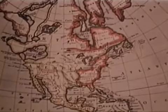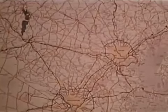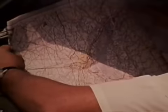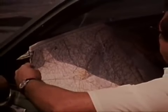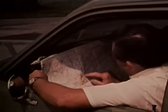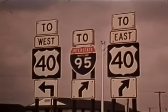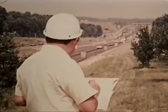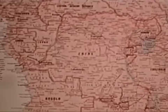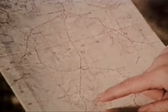Always there was the effort to improve the map-making process, to update maps and make them more useful. The more accurate the map, the easier it is for a traveler to reach his destination. For a construction engineer to plan a project. For a nation to establish its boundaries. Even for an Earthman to venture into space.